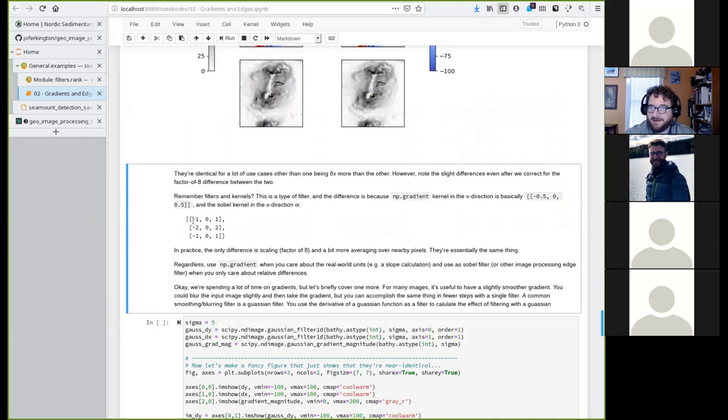I want to mention why that is. We talked about filters, and I mentioned kernels briefly. The kernel is the region that we're applying the filter to. So for a gradient, you basically have this. This is your kernel. It's values that we're applying over that region. We look at the pixel to the immediate left of the pixel we're working with and multiply it by 0.5. The one in the center, we multiply by zero. And the one to the right, we multiply by 0.5. So basically we average the difference across that 3-pixel window.